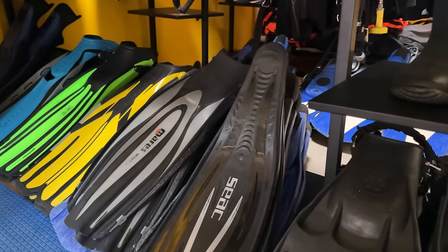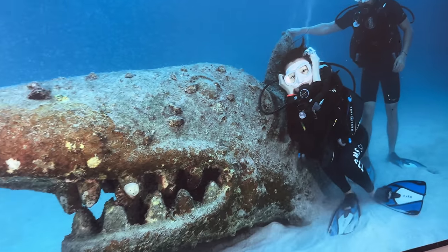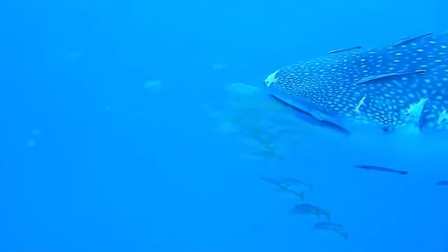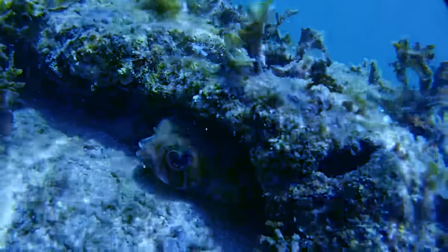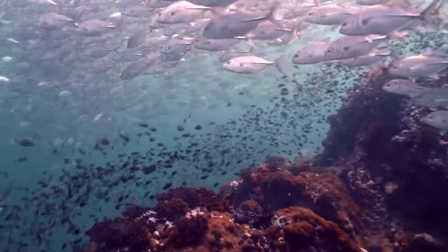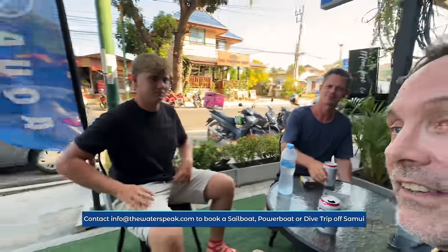So what would you recommend if someone was going on a dive, they're on a trip here in Samui and they want to go on an epic dive, where would you take them? Sail Rock, 100%. A good day, you might see some whale sharks. We got puffer fish, turtles, and any fish you could ever think of that would live in the southeast of Asia. Thanks. Okay. Good to meet you. I got a cold beer we got to get to. So you're looking to book a dive charter here? Contact the Water Speak Scuba. And who knows, maybe Oscar will take you out to Sail Rock.